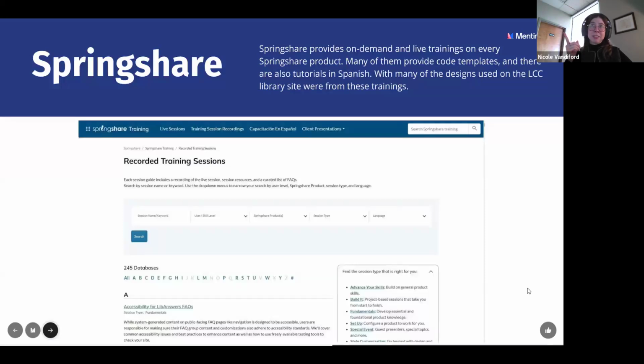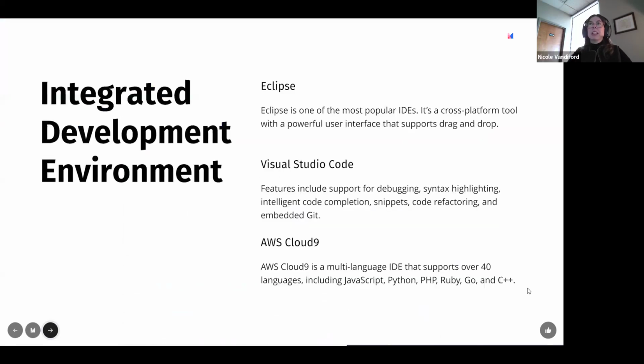And they have so many templates. This is where I got the majority of the templates that I used, through these recordings. They have a spot right at the bottom with folders of templates. So SpringShare trainings was the MVP when I was doing this, and I highly recommend looking at their resources. They do live sessions and they do recordings, so you can always watch live or you can go back.